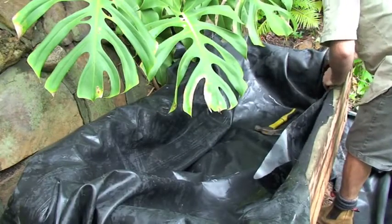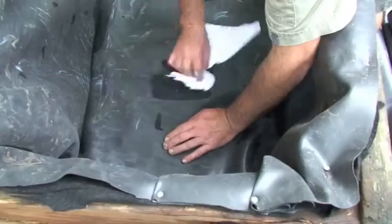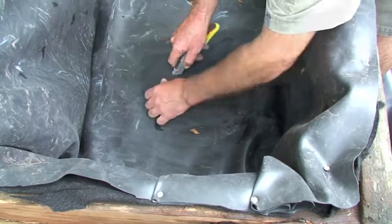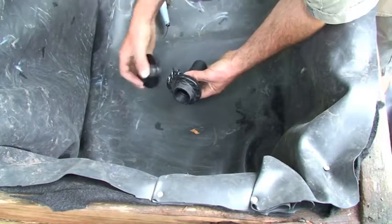It's critical that it's pushed down into all of the corners and is not under any tension before it's trimmed and fixed down. A spot where the hole was drilled through the base is located and methylated spirits used to clean the area of liner before a hole is carefully cut through. Sealant is then applied to the area the flange will sit before the fitting is pushed through the base.